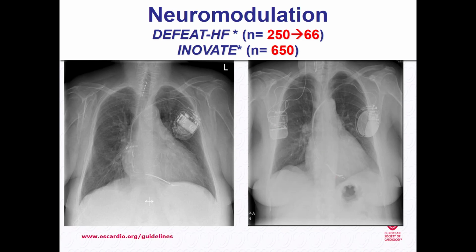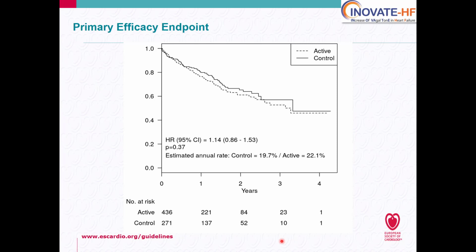So this is the properly done trial. It was open label, but the endpoint was heart failure hospitalization and cardiovascular mortality. And as you can see, the lines are really superimposable. So vagal nerve stimulation for now does not seem to be that promising in patients with heart failure with reduced ejection fraction. And similar data was seen with the spinal cord stimulation.